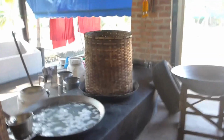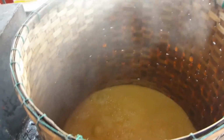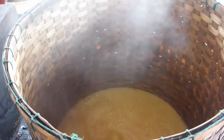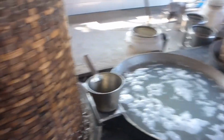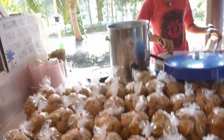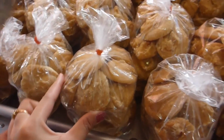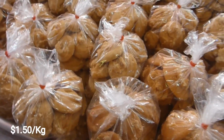Coconut sugar. Making sugar from coconut water. It smells really good. Very good. Sugar. We just bought a bag. It's 1 kilogram for 50 baht.